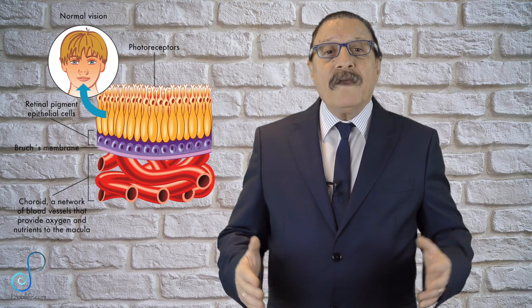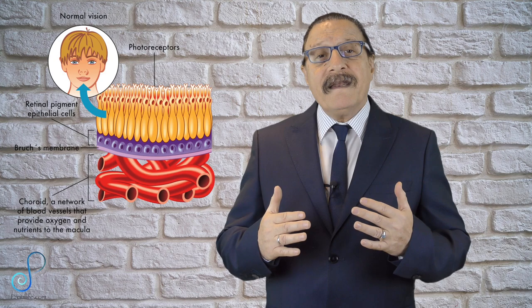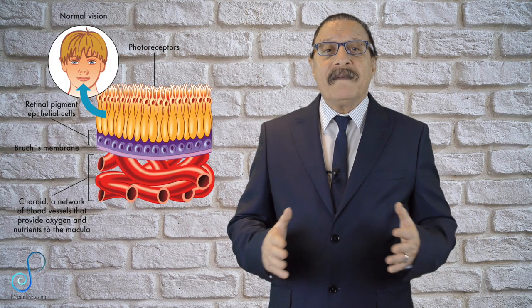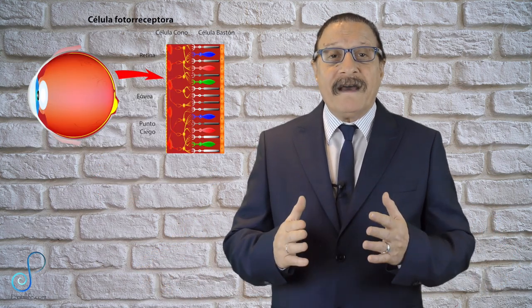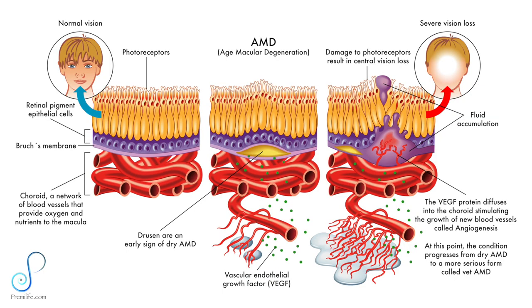With age, there's an accumulation of fats, like lipofuscin, in the retinal pigment epithelium, typically visible as dark pinpoint areas. This accumulation of fats can trigger processes that lead to the death of the pigmented cells. We must remember that the retinal pigment epithelium plays a vital role in keeping the cones and rods healthy and functioning correctly. We can also see a thickening in the Bruch's membrane that hinders the entry of nutrients and the exit of catabolites, or waste products, between the retina and the choroid region.